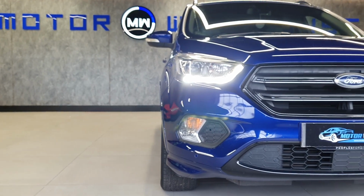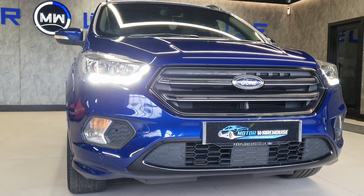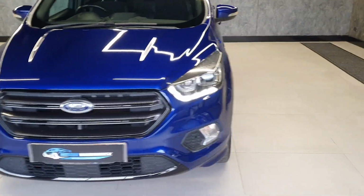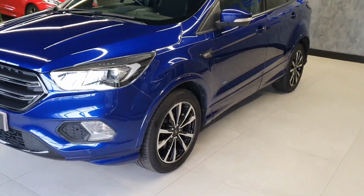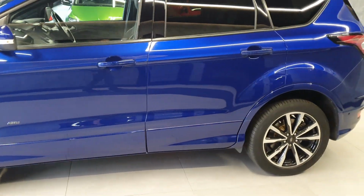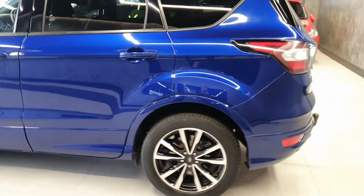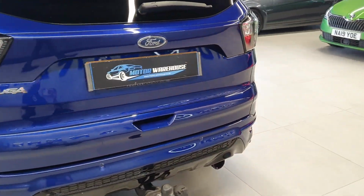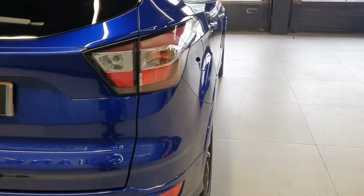Today at Motor Warehouse we have this stunning 2017 Ford Kuga. This is a 2-litre TDCI ST line model. It's an all-wheel drive, finished in blue with a 6-speed manual gearbox. The car itself is in fantastic condition throughout. Very well looked after, only 2 former keepers from new.